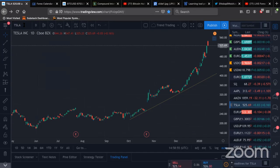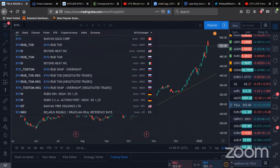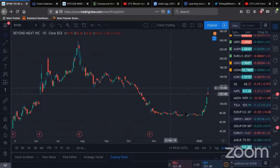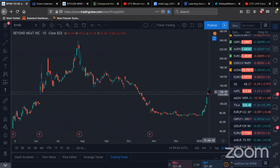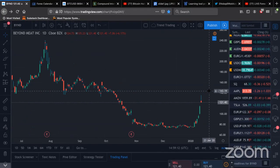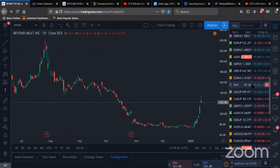Beyond Meat too, right? When there's so much short interest in a stock, it gets dangerous because you get these short squeezes, and this is a beautiful example of a short squeeze. And another thing, to add to your good point there, is that he could be right, but it's the timing that matters. In trading and investing, timing is everything. You could be right and still get wrecked.